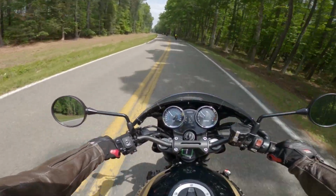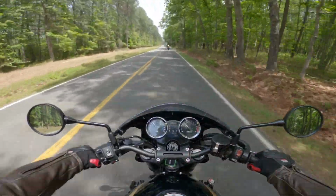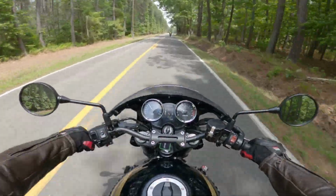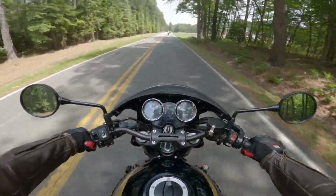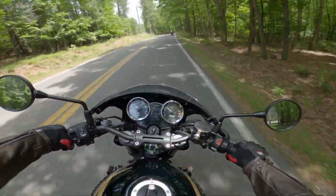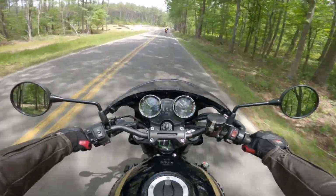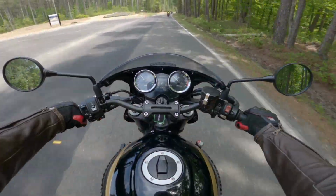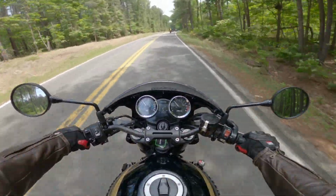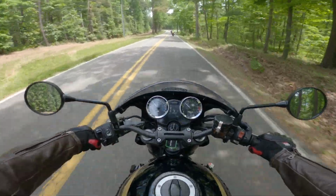And one guy's really laying into it in that one turn. This thing shifts really smooth too. It's got a really smooth shift to it. This road takes you around a little windy area here. I'll tell you, this engine does run pretty smooth. It's got a little bit of vibration. I can feel a little bit of vibration in the handlebars, not really much in the feet.